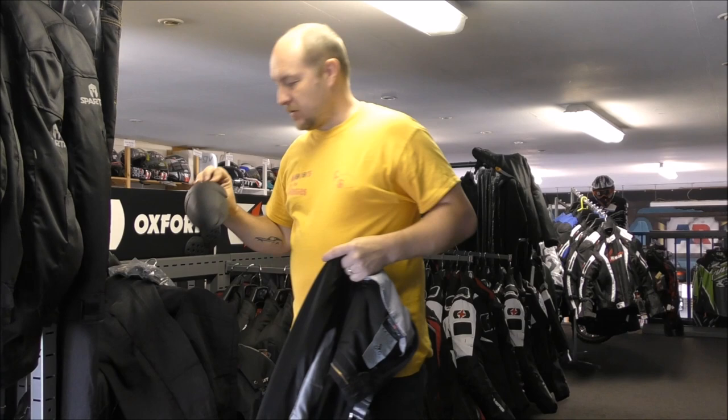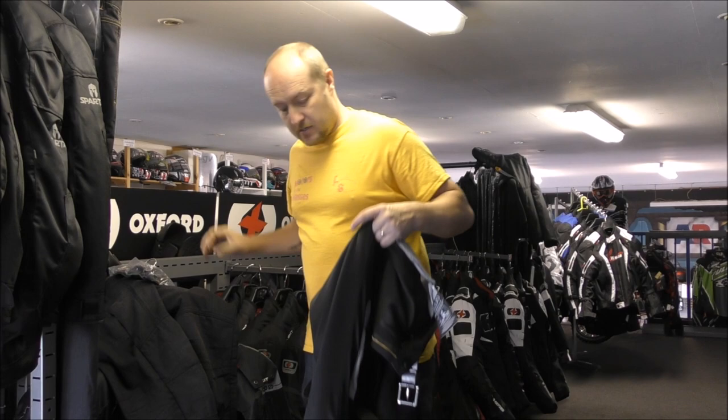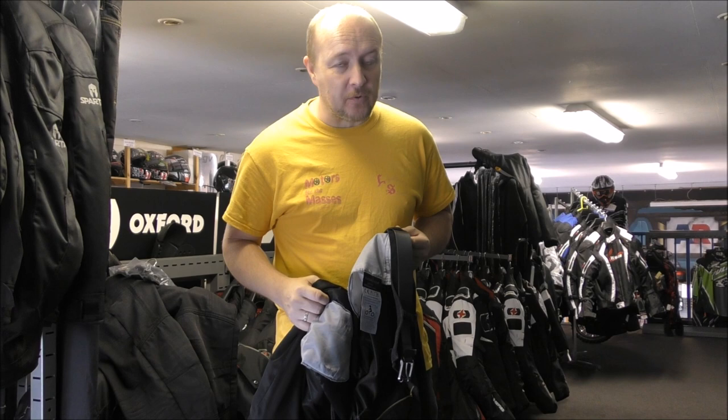Now you've got knee padding like so, and thigh padding like so, and they sit inside these little pockets on the jeans. I paid £39.99 for these, so you can get them cheaper if you shop around. Of course, there can be an issue with that.